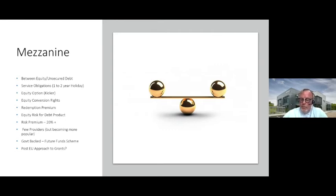And again, post EU, there's an indication, and the Future Fund Scheme is an example of this, although there was another scheme run prior to the Future Fund Scheme, which gave a kind of precursor to this idea. But there is a hint at least that rather than grant money, the UK government favours the idea of some kind of a mezzanine structure to support ideas.